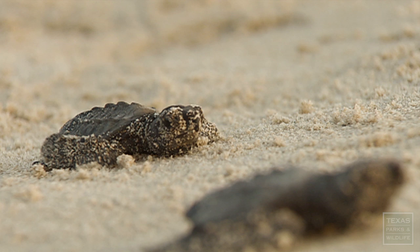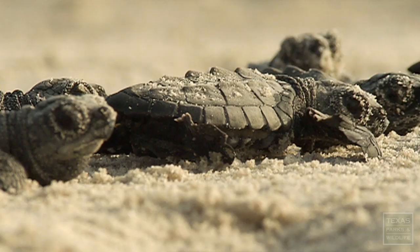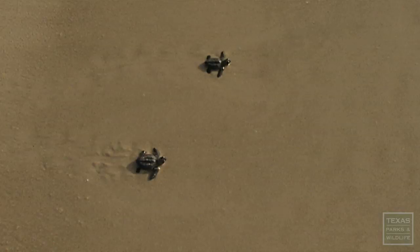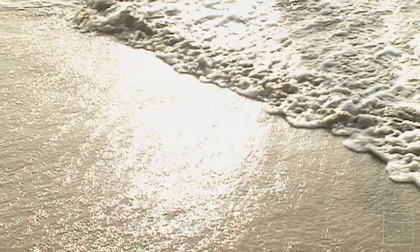These animals are pretty primitive animals and basically are working on instinct right now. Smelling the salt air, hearing the waves probably, and just making a mad dash towards the water to try to get in there as quickly as they can. They're free and they're going to be on this journey that's going to last their whole lifetime.